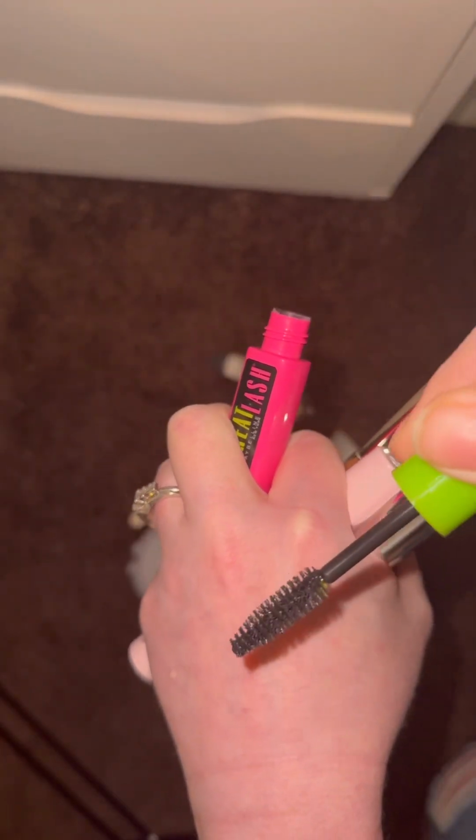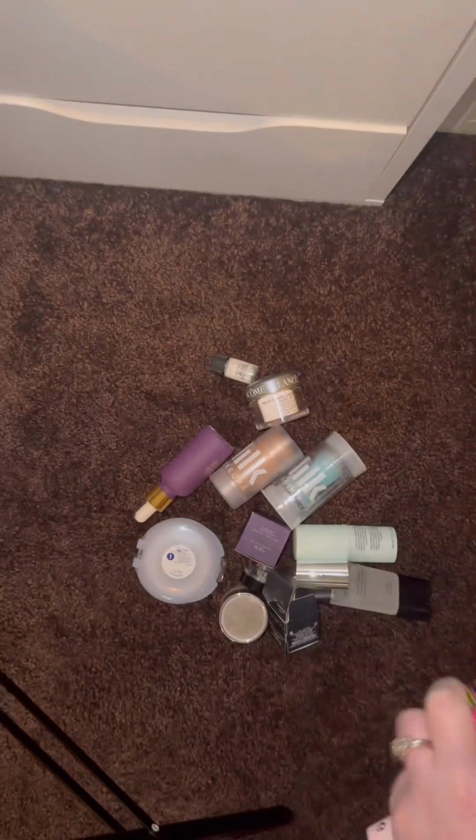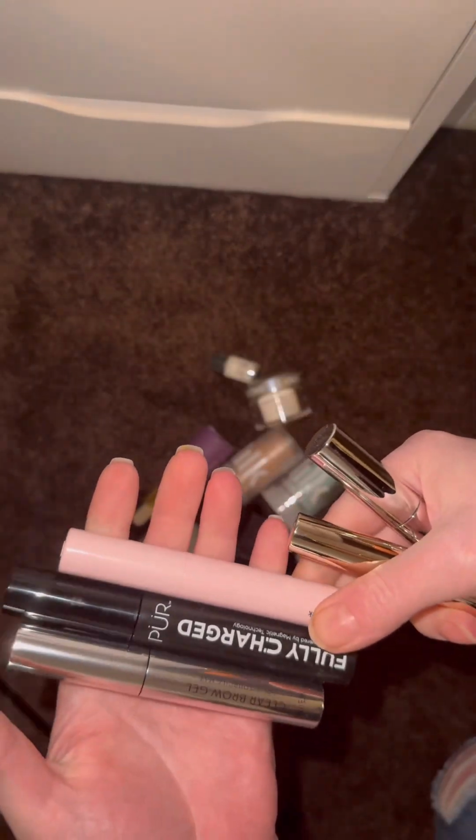That is my favorite mascara, the Maybelline Great Lash. I love it because it has this big old honking wand on it. It's absolutely my favorite. This is an old one, and it still got a little juice in there, but I ended up throwing it away because your mascaras are only supposed to be used for 6 months, and that one is at least like a year or two old.